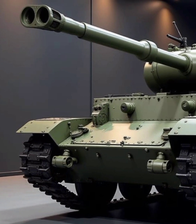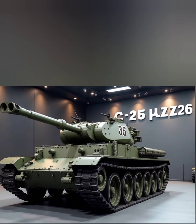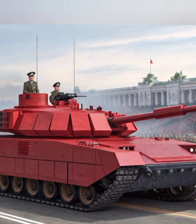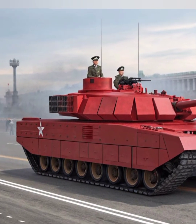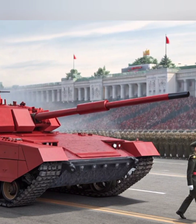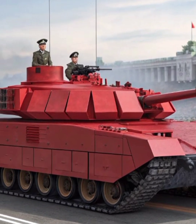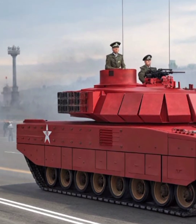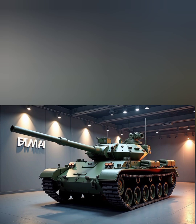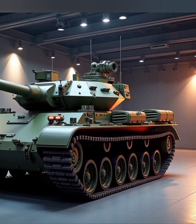This new platform boasts a completely overhauled powertrain. Equipped with a state-of-the-art hybrid diesel-electric engine, the T-35 2026 combines high output with fuel efficiency. The engine system allows for quieter movement, which is essential in reconnaissance and stealth operations. More importantly, the hybrid setup offers greater torque distribution across its massive structure, enabling the tank to maneuver over difficult terrain that would have previously limited heavier vehicles. This results in a vehicle that, despite its size and armor, is surprisingly agile and fast, capable of reaching speeds up to 65 km per hour on roads and maintaining solid performance in off-road conditions.